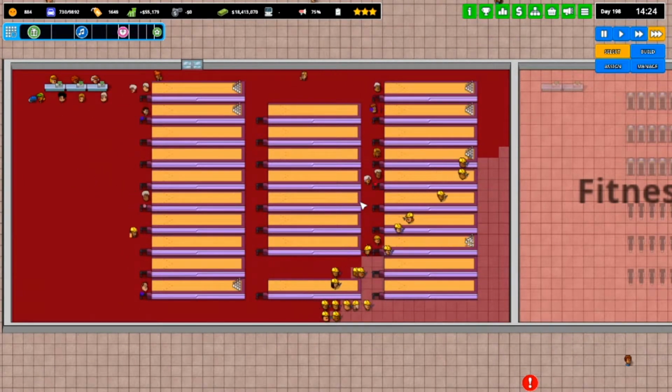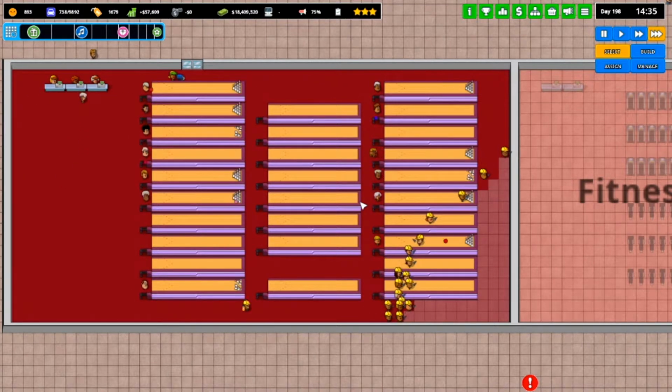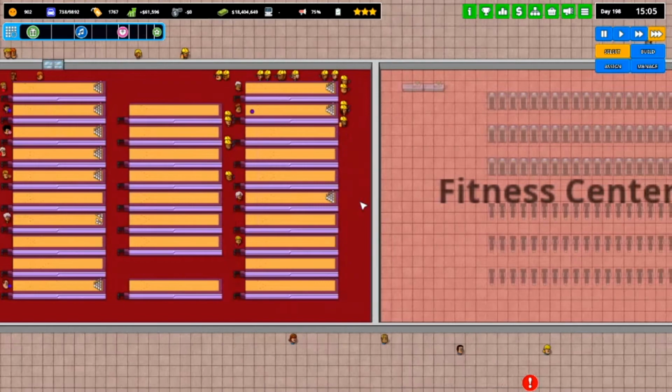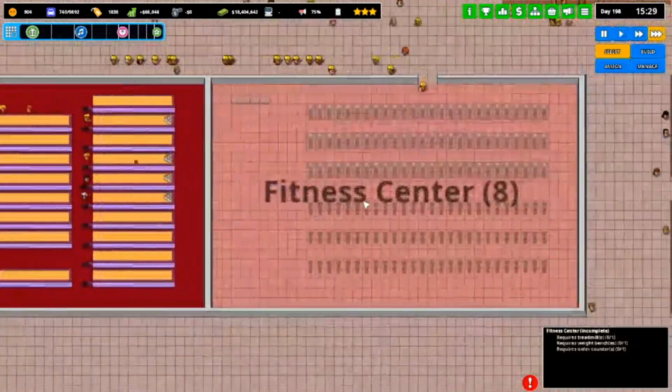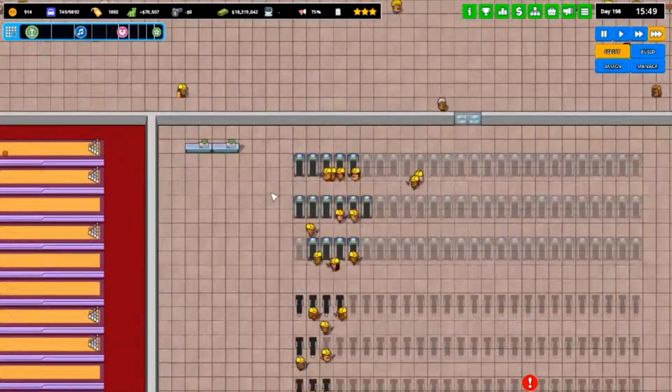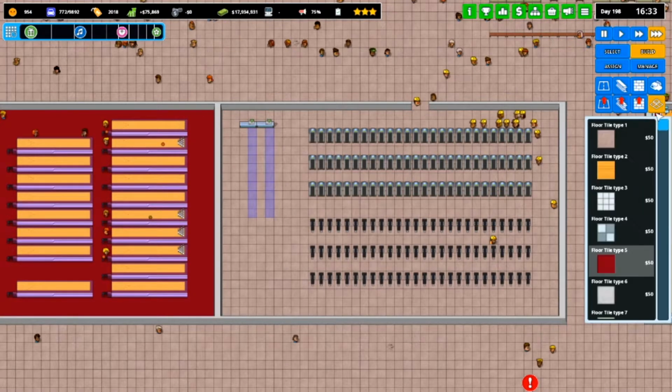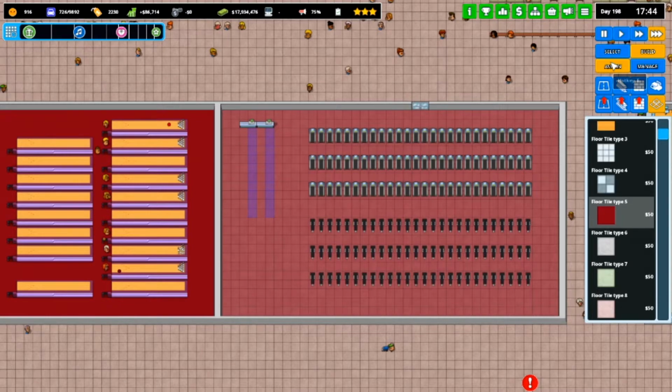That's looking good. Quite like that. That's the bowling alley sorted. Then they're going to go in and do the fitness centre. So what tiles should I use for you? I'm going to use the same for the red one. And it's red colour.